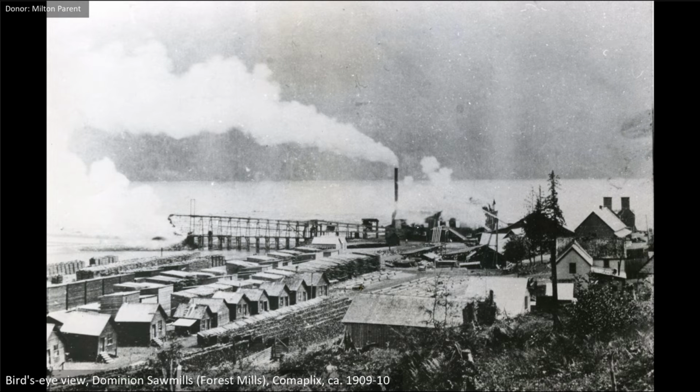Going up the lake, the biggest mill, bigger than any mill in Nakusp, went through a number of different names. Eventually, it was the Dominion Sawmill, Forest Mills. But this was the mill that was the bread and butter of the town of Comaplex, which was on the Beaton Arm, halfway between Arrowhead and Beaton. Comaplex was quite a growing concern.